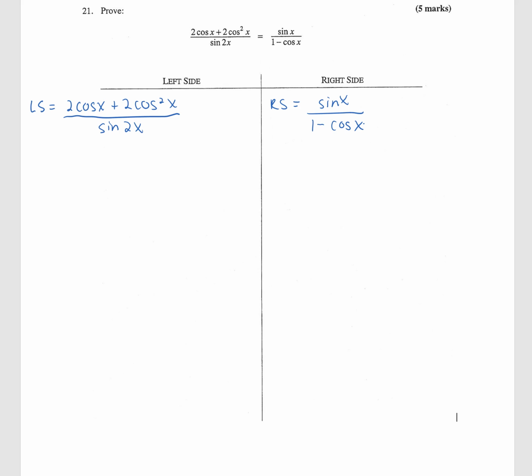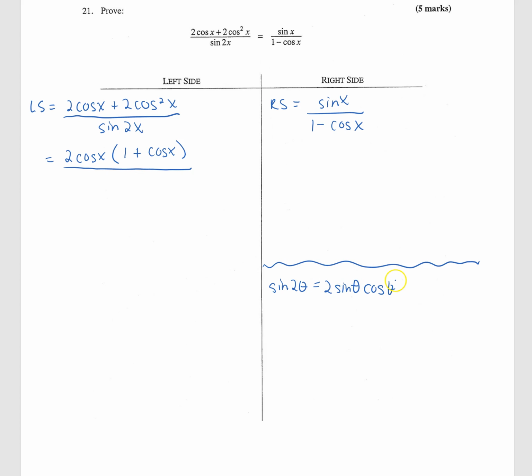So the first thing I'm going to do, working with the left side of the equation, is to factor out a 2 cos x from the top of the fraction. Factoring out 2 cos x leaves us with 1 plus cos x on the top. On the bottom, I'm going to use one of the identities on the formula sheet, which is the double angle identity. I'm just going to write this on the side to remind you: one of the double angle identities is that sine 2 theta equals 2 sine theta cos theta. So on the bottom of the fraction we have sine 2x, and I'm going to replace it with 2 sine x cos x.